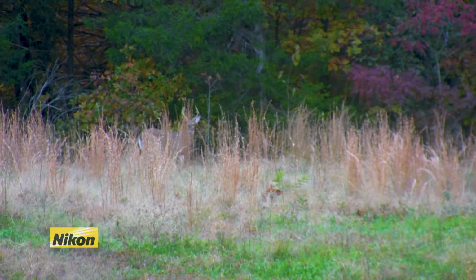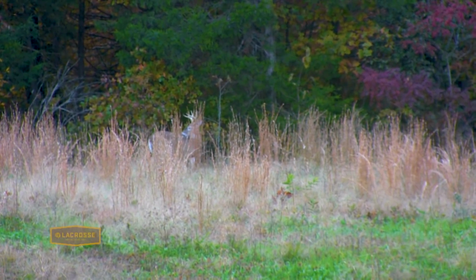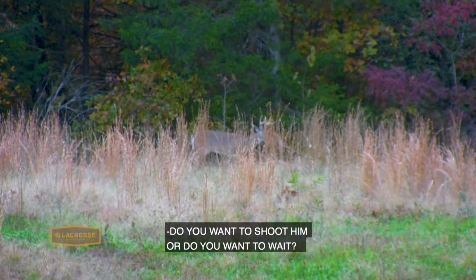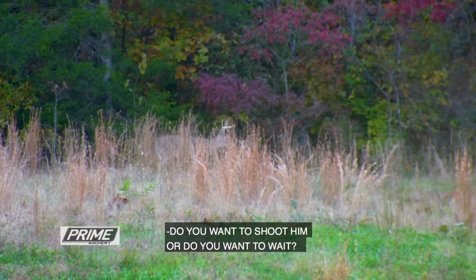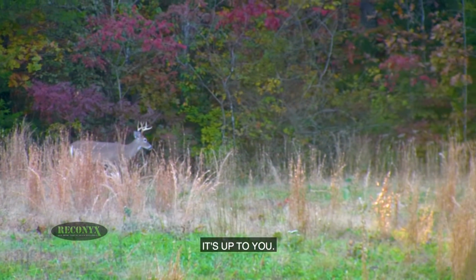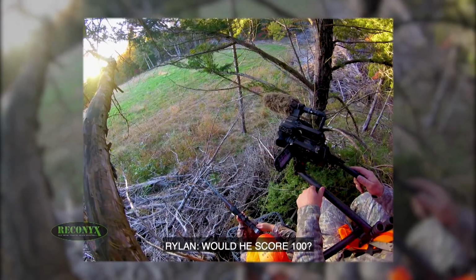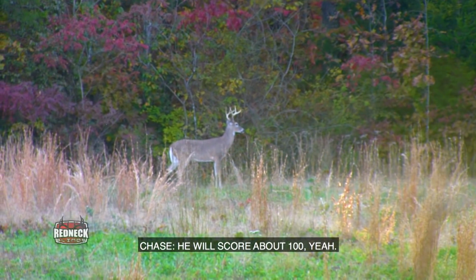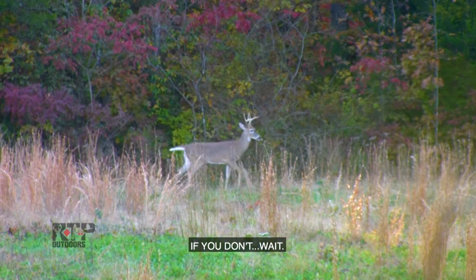Rylan had never tagged a buck this large, but he wasn't certain he wanted to take the shot or wait and see if an even larger one would step out. Do you want to shoot him or you want to wait? It's up to you. He'll score about 100, yeah. If you want him, take the safety off. If you don't, wait.